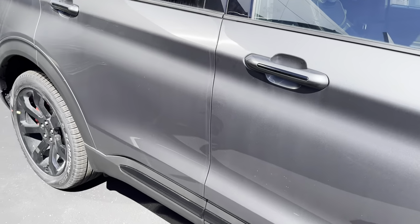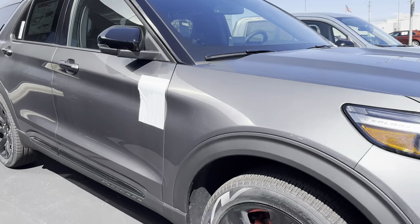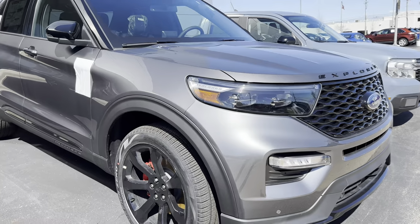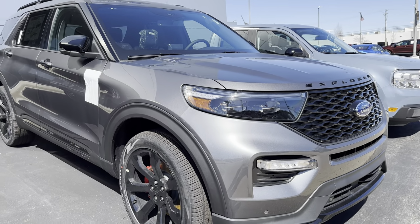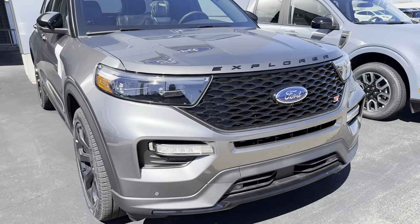Okay. Really don't care for the color. But the front of it look nasty, though. The front of it look nice. Look real nice.